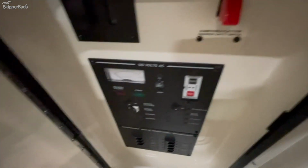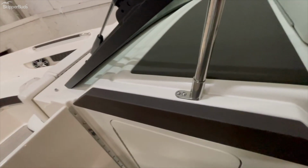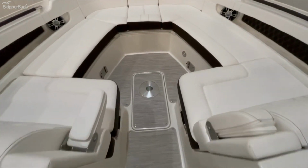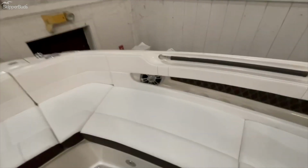Oh, I'm sorry, this is the main distribution panel. You have your switch for the swim platform, your water system, your 120, and your DC system. Main distribution panel right there. Big bow. Additional floor storage underneath this with a table. Cocktail tables you can put on either side. More speakers.